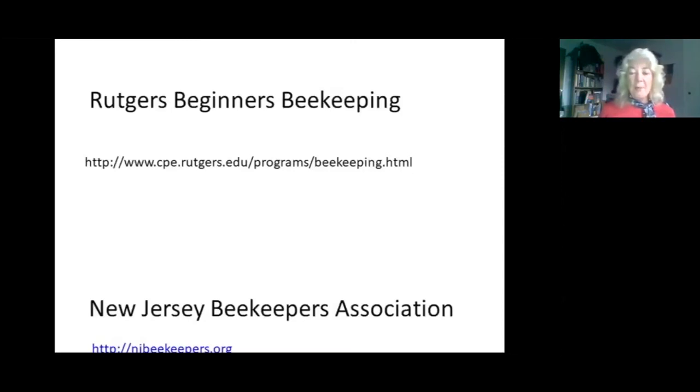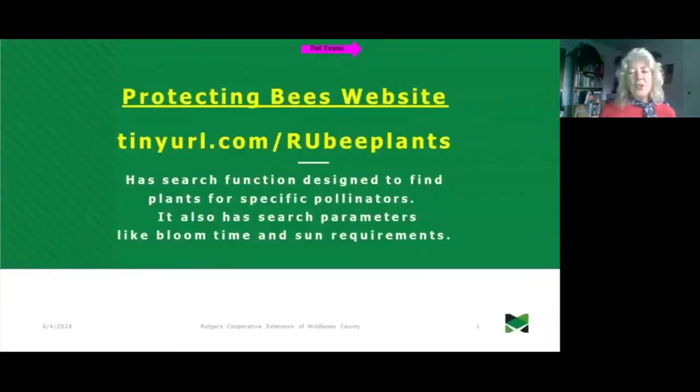There's Sally's Beehive Barn in Plainsboro/Cranberry. Sally was a shop teacher in her former life, and so she makes her own woodenware right there in the wood shop. And she raises nucs and sells queens.